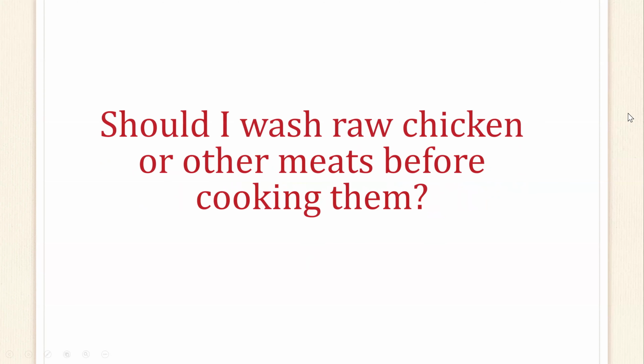Speaking of running water, should I wash raw chicken or other meats before cooking? A lot of people do this to be extra vigilant with food safety, but this is actually counterproductive. You should not wash raw chicken or other meats before cooking, because you're just going to increase the likelihood of bacteria from that chicken splashing onto your countertops and other areas and getting you sick. You don't need to wash these meats before you cook them. Cooking is going to destroy any disease-causing organisms, so don't wash it beforehand. It's only going to increase your risk for foodborne illness.